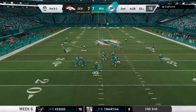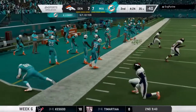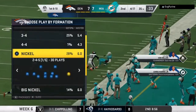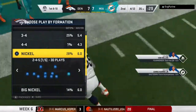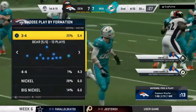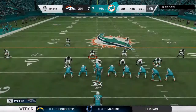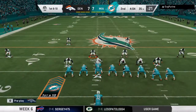On 3rd and 2, Lowry. That's complete to his tight end, Mike Gesicki. And he's going to have the first down yardage to the 35. A 3rd down gain of 3 yards, and that'll be enough. First down. First and 10 at the 35-yard line. Ball up to the 35 now as they come up on 1st and 10.